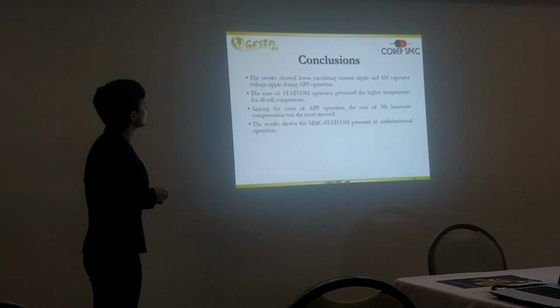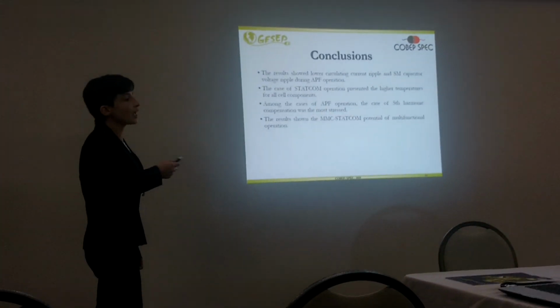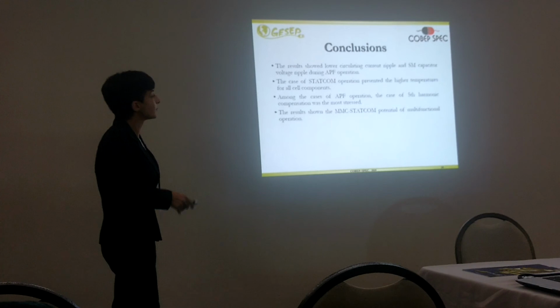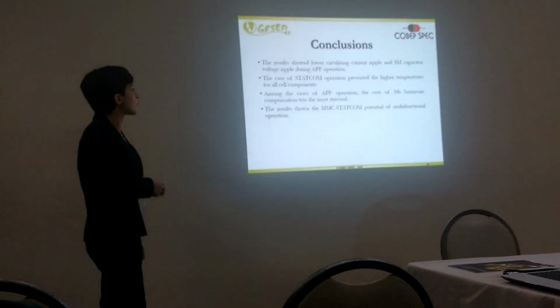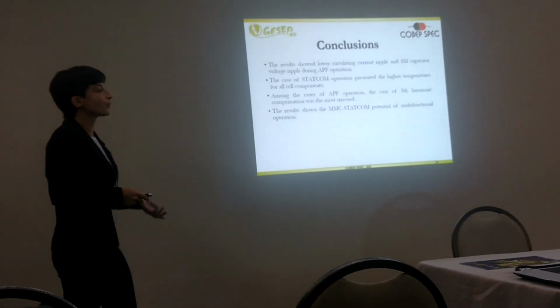About the conclusions, the results show lower circulating current ripple and SM voltage ripple during APF operation. STATCOM operation presents the highest temperature for all cell components. Among the cases of APF operation, the case of 5th harmonic compensation was the most stressed, and the results show that the MMC STATCOM has potential for multifunctional operation.